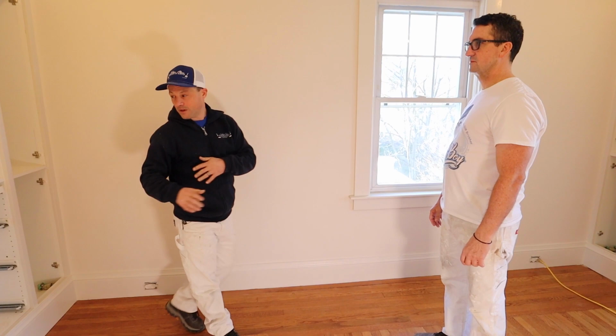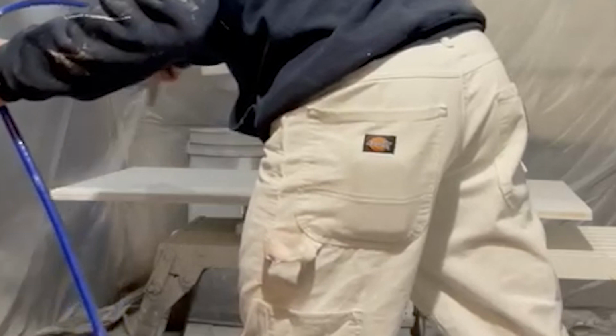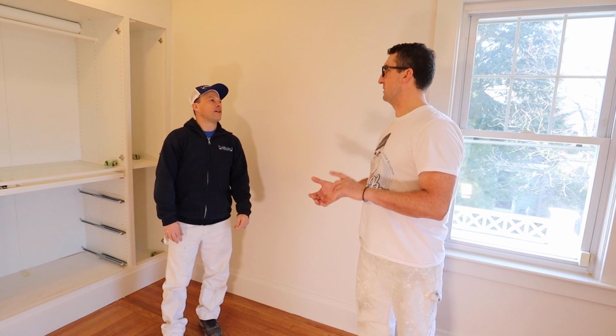Again, the built-ins here, we painted the boxes on site. All the doors and drawers again are at our shop. Yeah, we'll bring them back after the electrician's been here. Final coverage and touch-up, you'll be last week. Exactly. Okay. Yep. Touch it up.